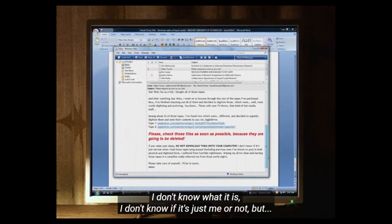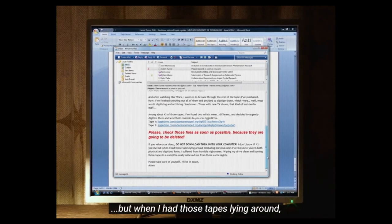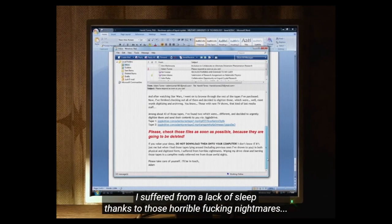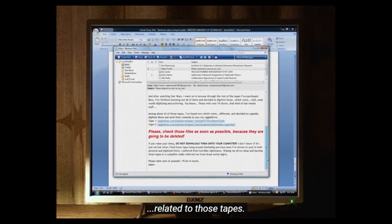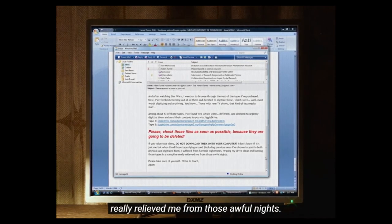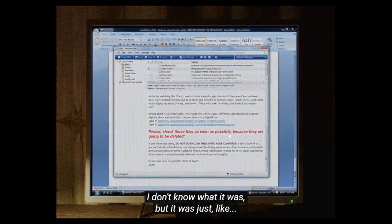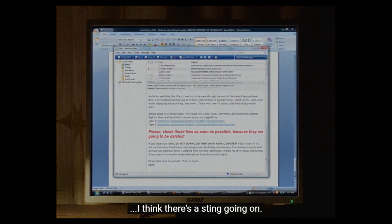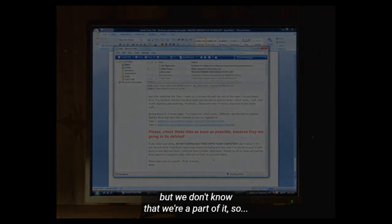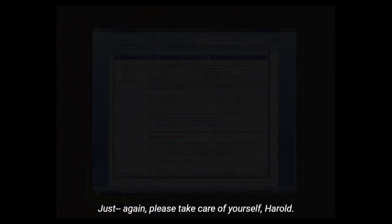I don't know what it is. I don't know if it's just me or not, but when I had those tapes lying around, including the previous ones that I've shown you, I suffered from a lack of sleep thanks to those horrible nightmares relating to those tapes. And wiping my drive clean and burning all those tapes in a campfire really relieved me from those awful nights. I don't know what it was, but I think there's a sting going on. Or like an ambush, and we just so happen to be part of it, but we don't know that we're part of it, so just, again, please take care of yourself, Harold.